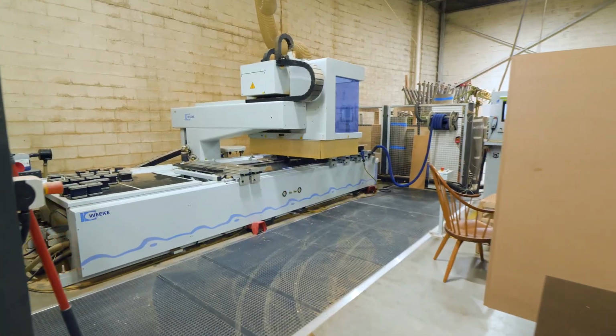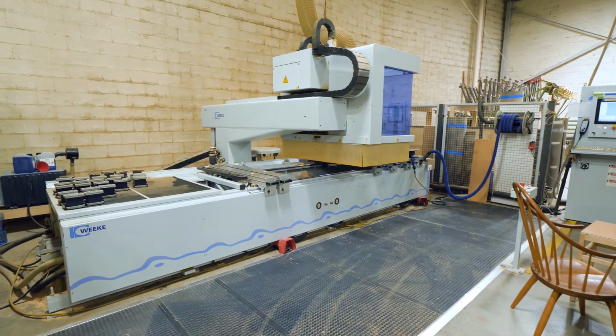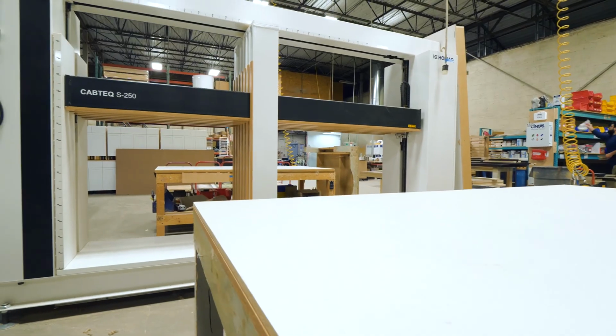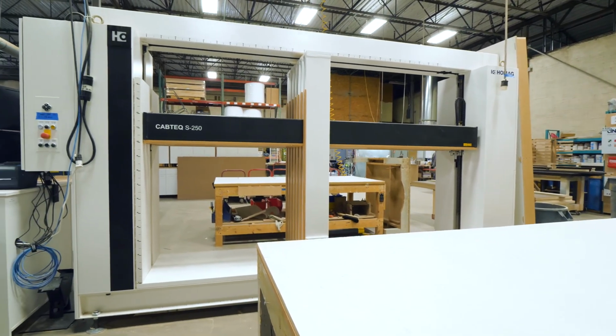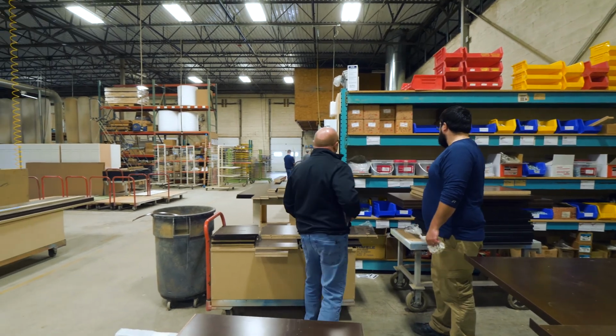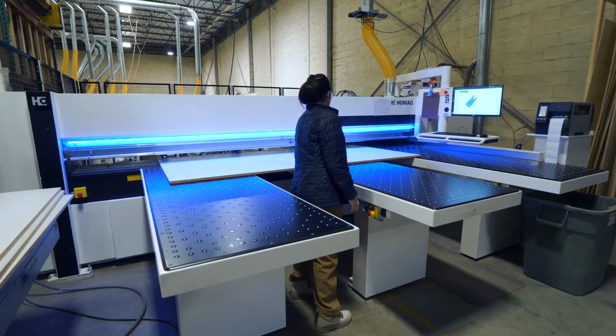So when we started, we had one point-to-point CNC machine. We started to learn the differences between that machine and other types of CNC, other types of processing, and the software that supports it. And that's when we got involved with Stiles to start purchasing the equipment that was going to make our business successful.